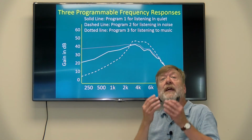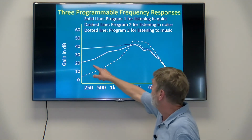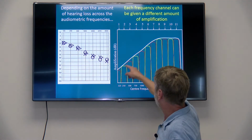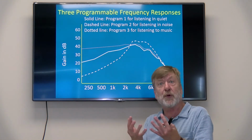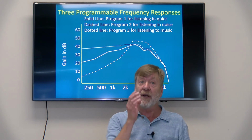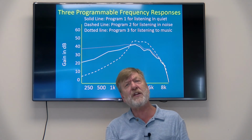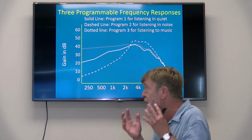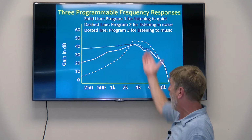Another thing is hearing aids have different programs. So I can store one frequency response of a hearing aid. So look at this white line. Let's call that what I did here, just for the heck of it. I can store that as the main program for listening to speech in quiet. But if a person's listening to speech in noise, what's the most important parts of speech from past videos? High frequency consonants. So if the person's listening in noise, I want to increase the amplification for the high frequencies.